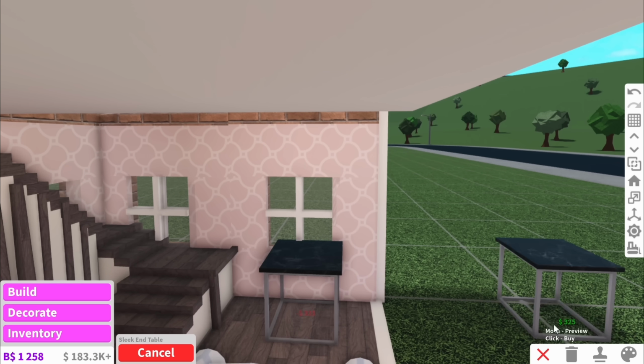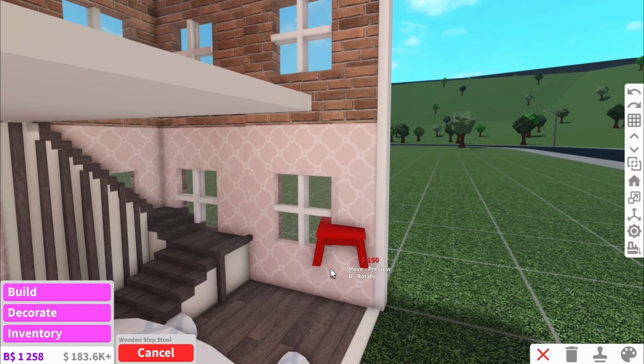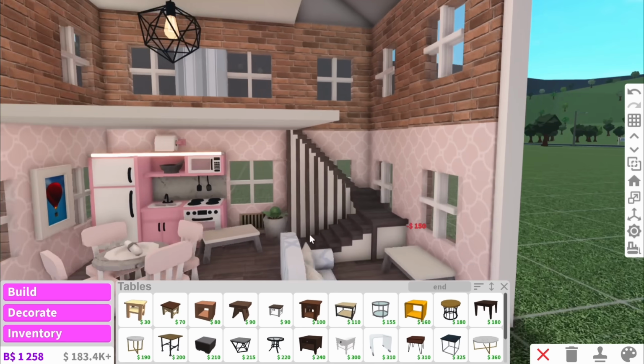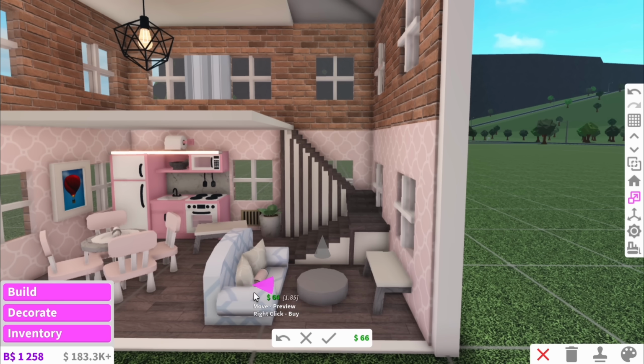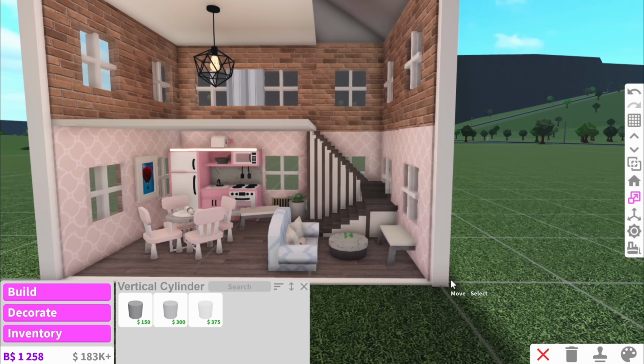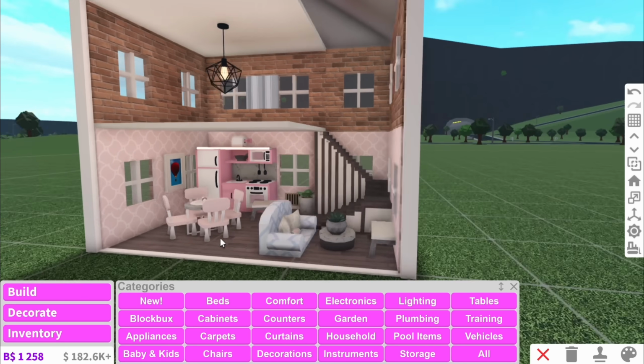Again, we can use an end table for the TV stand. Oh wait, that might be a little bit high. Oh, maybe we could use the stool. Yeah, that's a good TV stand. We could move the sofa back a tiny bit and then we could go that extra little mile and have a coffee table as well. This is honestly one of my favorite builds ever, guys. It's so small and cute.